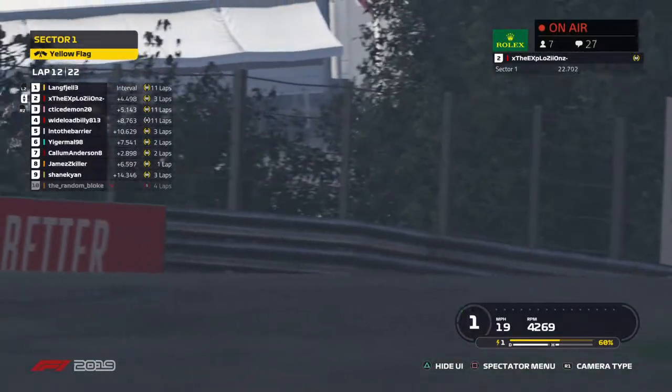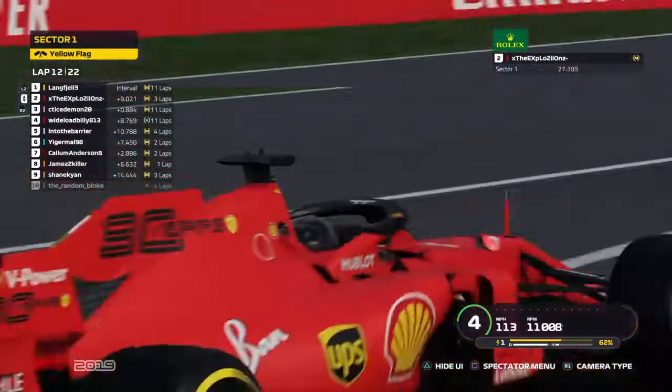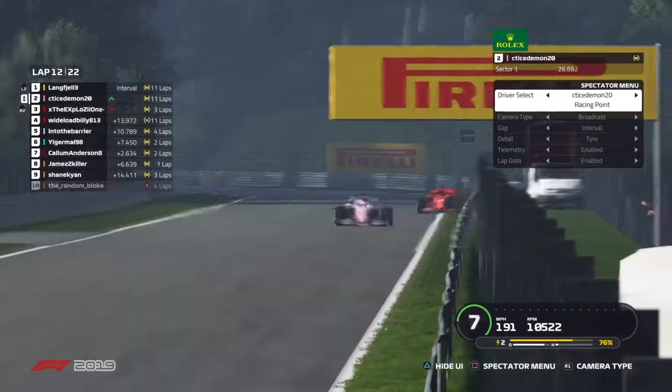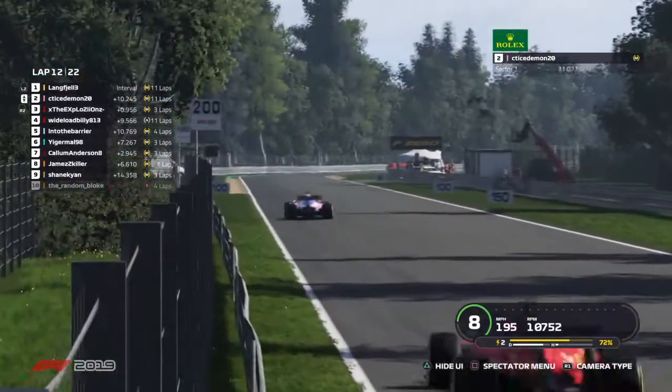Oh, and that is Tim in the wall up at Eau Rouge. Is this what's going to take his win today away from him? He's now behind Matt Romano, who's once again up into second.